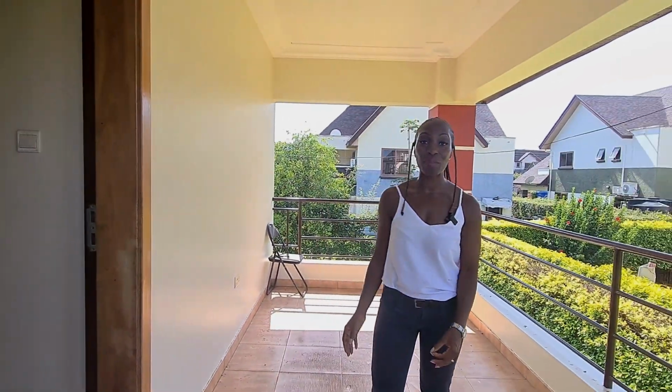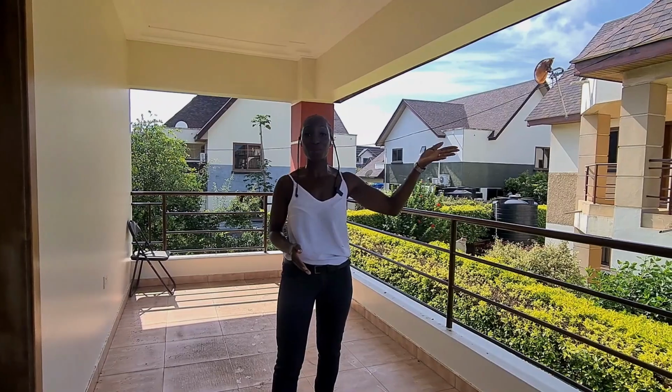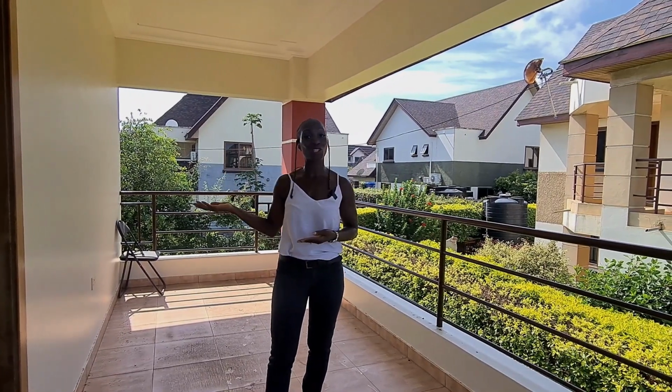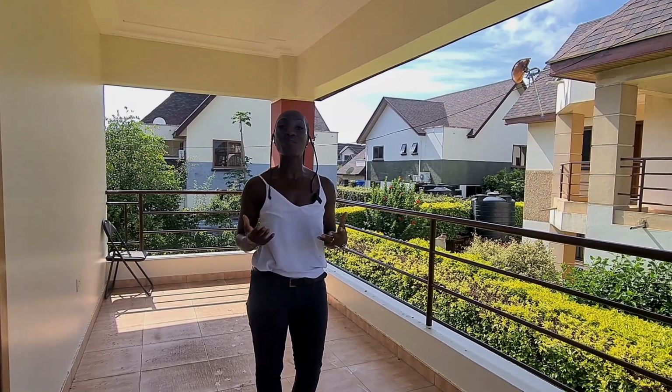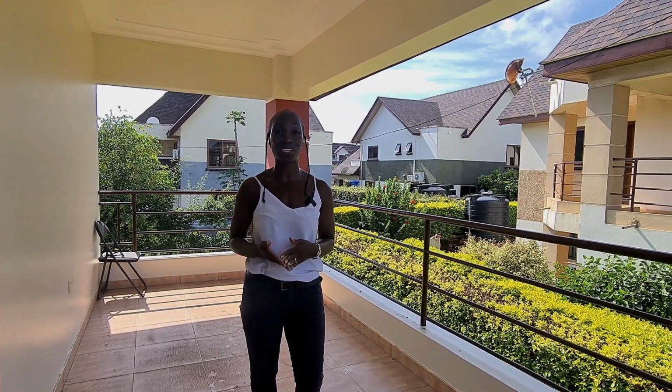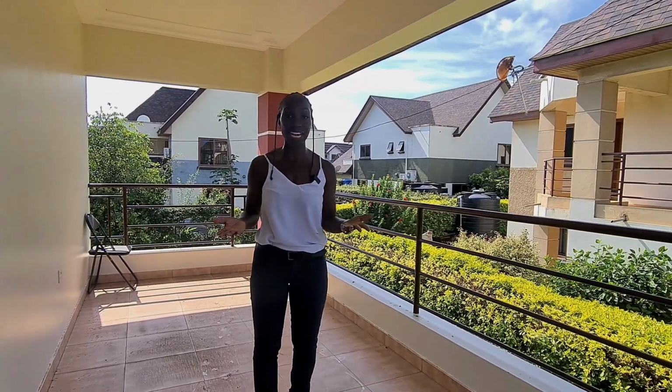This development is about 40 minutes from the airport, about 2 to 5 minutes drive to the beach, and it's close to Junction Mall. If you are interested in this property, then you need to know the price. It's going for $2,500 US, or the Ghana cedi equivalent per month. Also, you can do nightly rates.